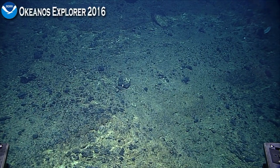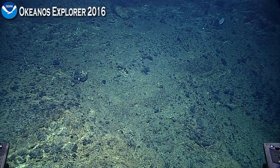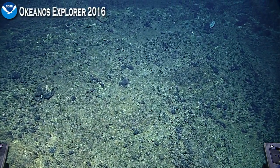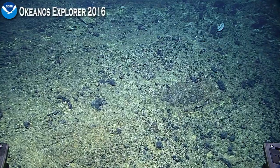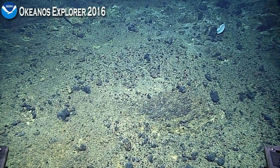Very often, Deb and Diva will ask us for our help in identifying them. It's really difficult to identify without having a sample, especially when you're exploring a new area. One of the ways that these cruises are extremely valuable is that we get to get this stunning imagery.